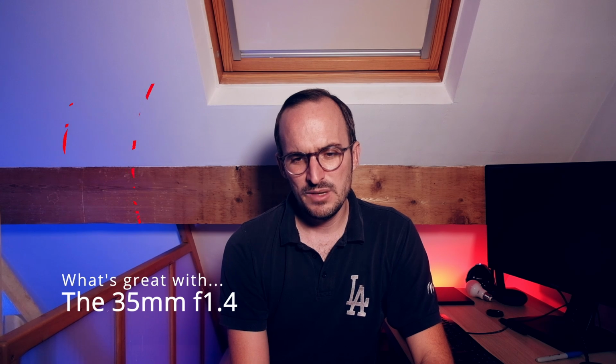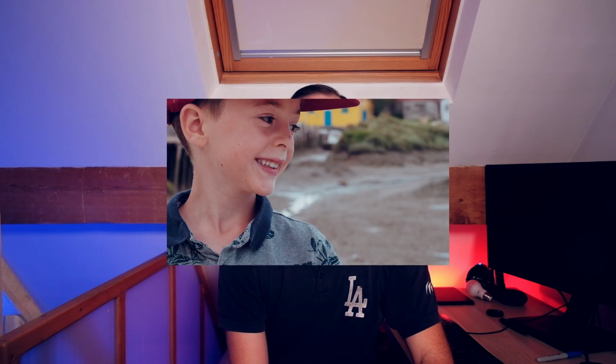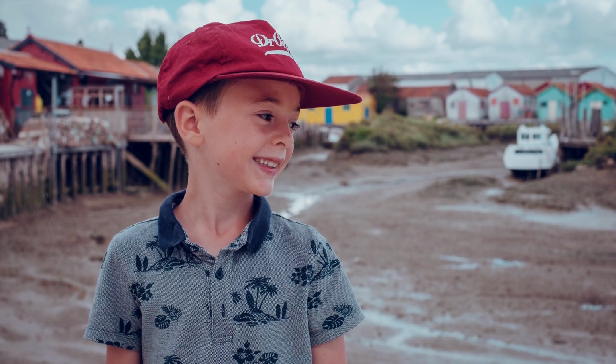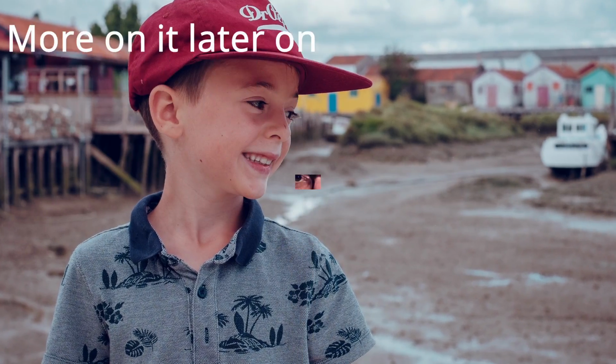The 35mm to me is just like the Rose to the Petit Prince, the Little Prince. It's difficult to live with, it needs to be shielded from the elements. I've spent so much time taking care of it. So in this metaphor, the fox that opens my eyes is actually Lightroom. Because if I trust Lightroom, most of my favorite pictures are in the 35mm f1.4. Did I just use one of the best literary allegories about love to talk about a lens?